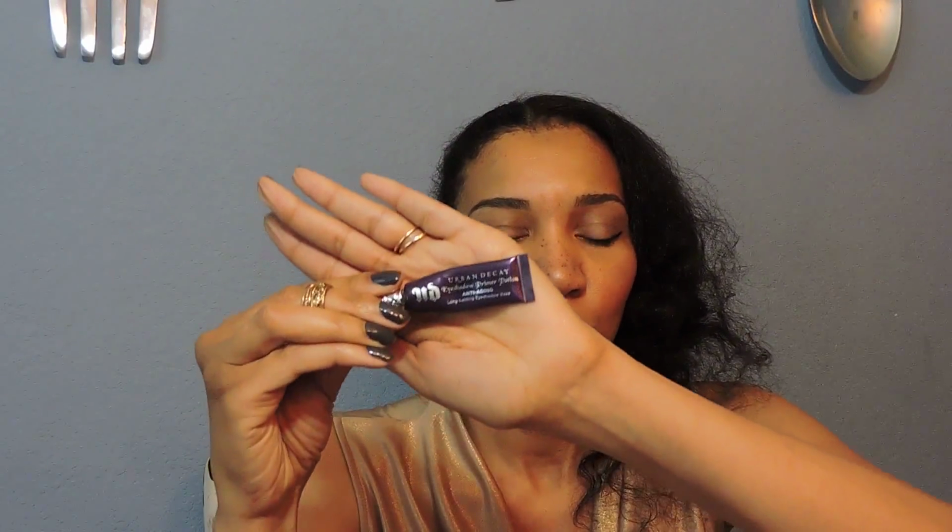But this is buildable as well. If you want that hint of blush on you, then you just put just a little dab on your cheeks. But if you want to have more of that berry color, then you build it up until you get the effect that you want from it. So it's gorgeous. The next thing that I have for you is the Urban Decay Eyeshadow Primer Perfection in the Anti-Aging.